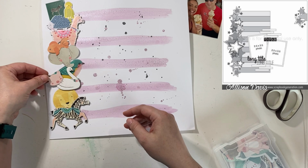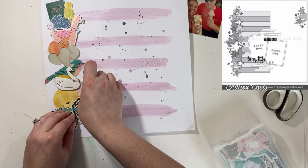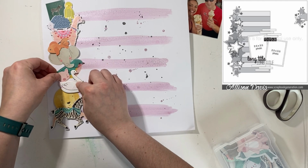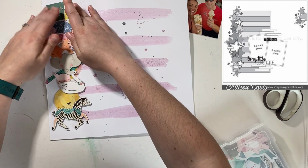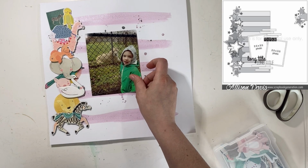And now this, I like. I think part of the problem with the original one with the love theme stuff was there were too many colors being introduced, and I didn't have the colors anywhere else on the layout. Now this is also happening with this.